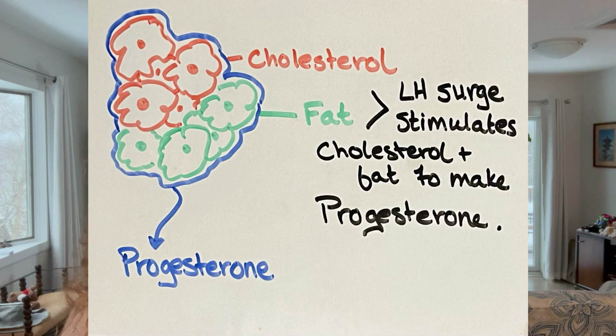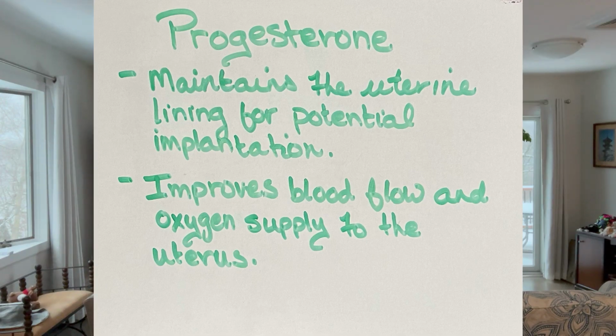And you can think of this corpus luteum as being a balloon with a pump. And inside the balloon is progesterone. And it just sort of hangs out and does its own thing. The follicle has come to the end of its usefulness, and now this corpus luteum is just hanging out, and it's pumping out progesterone. And it contains enough progesterone to be secreted for 14 days. Progesterone encourages the lining to hold for potential fertilization. The corpus luteum encourages a woman's body to want to be and stay pregnant.